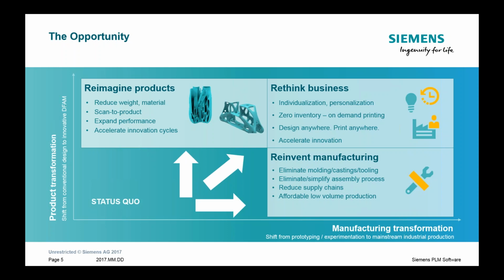It also allows you to do things like affordable low volume production. If you just need 50 of them rather than 50,000, additive is something you can think about for those types of parts.